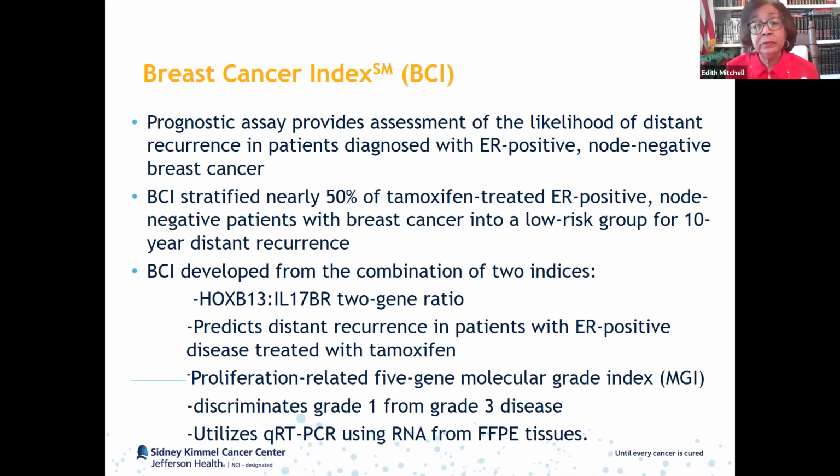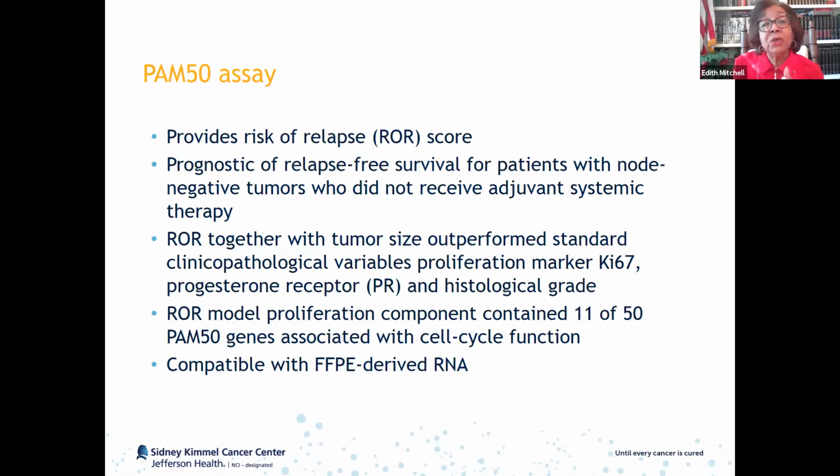Again, very important. And the BCI was developed from the combination of two indices, a 2-gene ratio, and it predicts distant recurrence in patients with ER positive disease treated with tamoxifen. In addition, it has proliferation related 5-gene molecular grade index, and that discriminates grade 1 from grade 3 disease. It also can utilize paraffin-based embedded tissues.